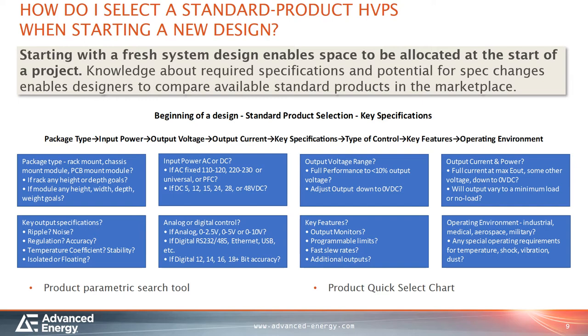And what about the operating environment? Is it industrial, medical, aerospace, military? Is it going to be a 45 degree C to zero environment, a 55 degree C to minus 30 environment? Is it going to be a 90 C or 125 C environment?